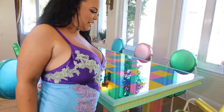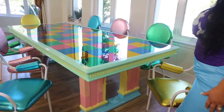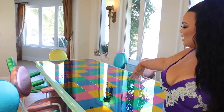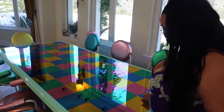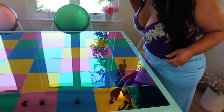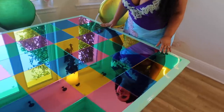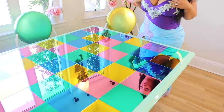All right, so let's give a tour of the table. Okay, so first is the top of the table. Now, what I love about this table is not only is it super wide, but it's the little patterns of the glass, you can see yourself in it. It's like a reflection of yourself in the table. And I think that's the ultimate. If you can see yourself in your own table, snaps, get that table for sure.